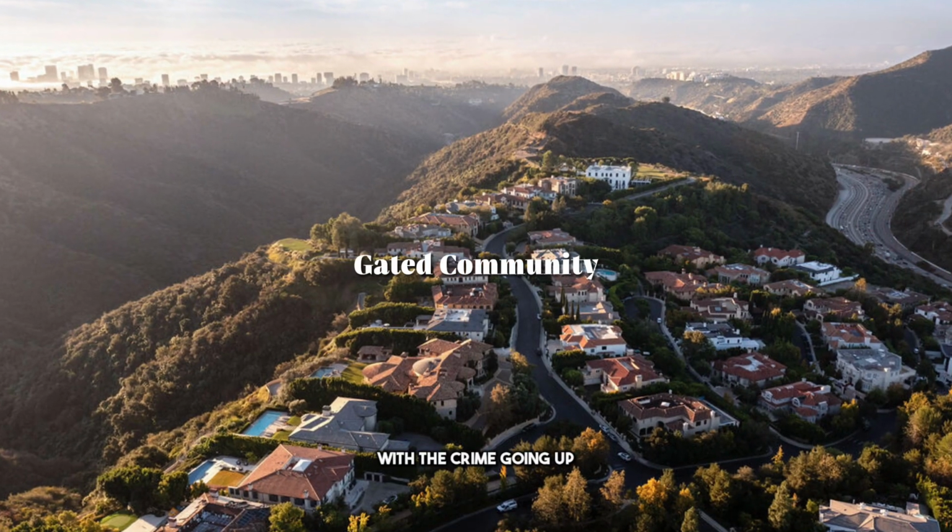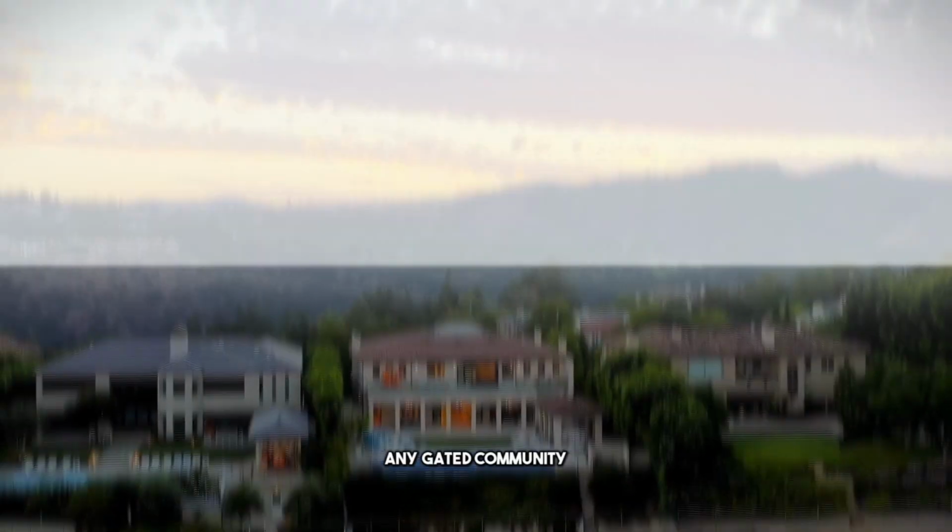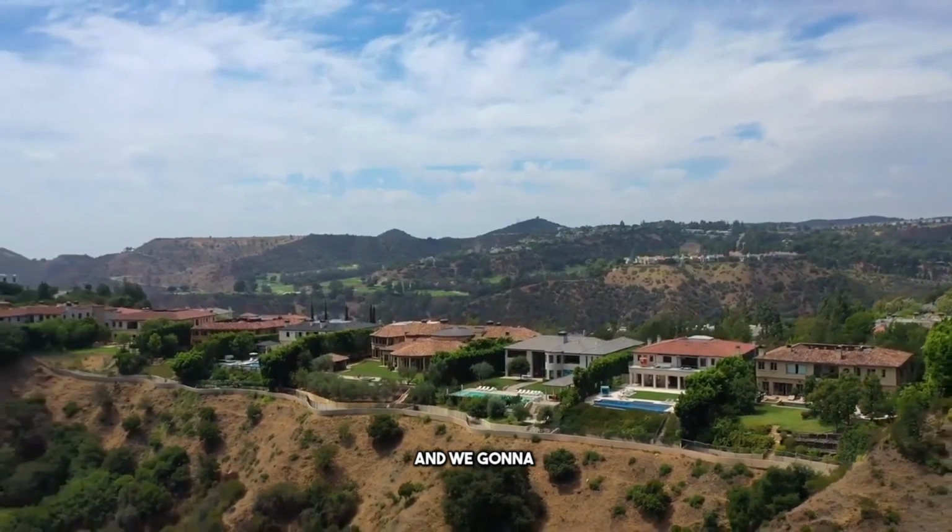Number 3, gated community. With the crime going up right now in Los Angeles, any gated community is a blessing, and we're gonna give that number 3.